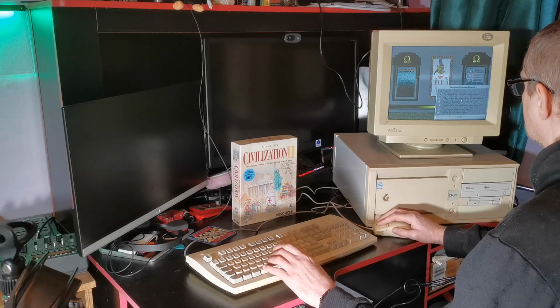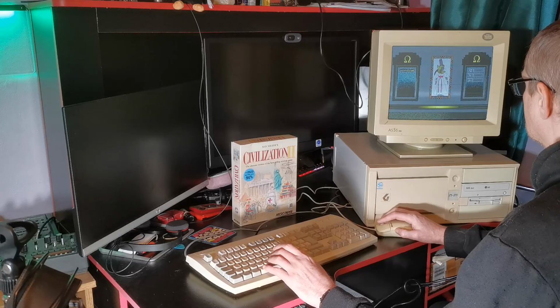And Gateway are nice. I've got nice memories about Gateway. My parents had a Gateway in the late 90s, and I remember the big cowhide boxes arriving and stuff. But yeah, anyway, I'm going to play some Civilization 2 on this now.